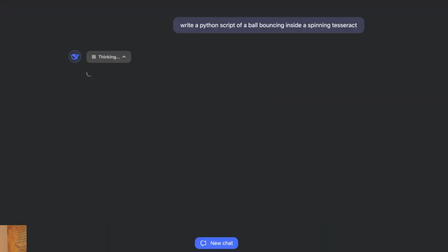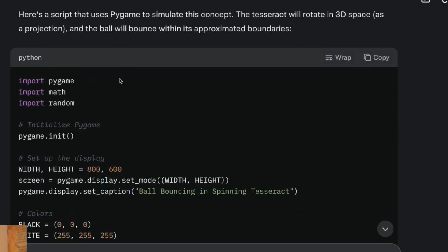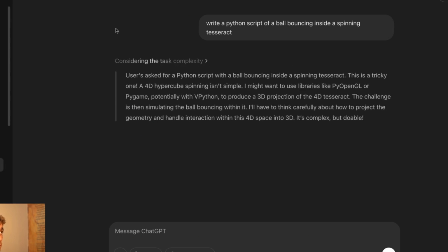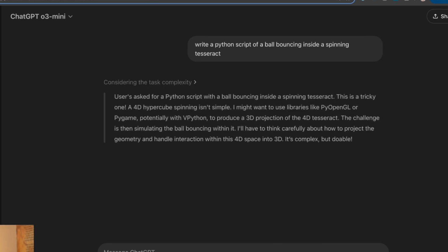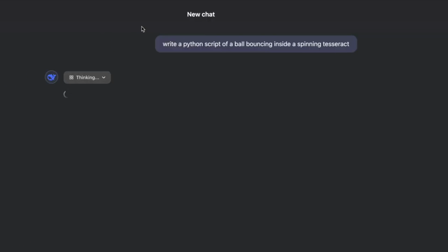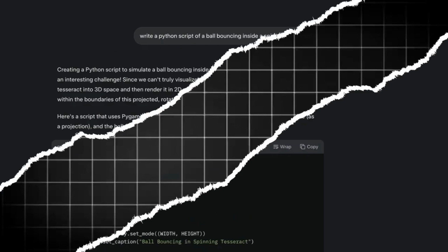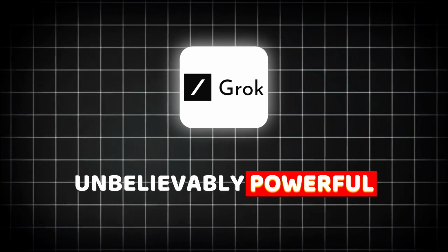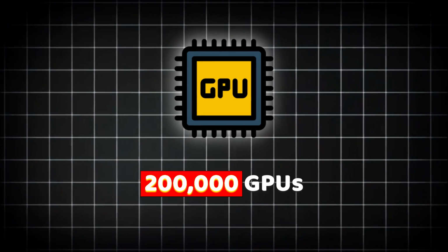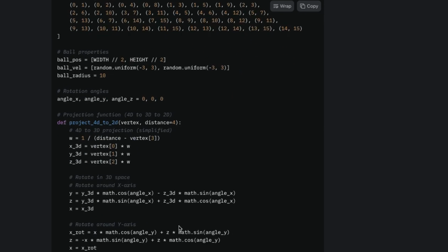Now, what I've typically found is that Grok is actually really fast at replying. You can see here, for example, Grok has already spat out the Python code, whereas GPT-O3 Mini from ChatGPT is still thinking about things, and DeepSeek hasn't even come back to us with any thoughts just yet. So in terms of speed, Grok is unbelievably powerful. I think they've got 200,000 GPUs running underneath a supercomputer called Colossus. I have not just made that up, that's actually fact.